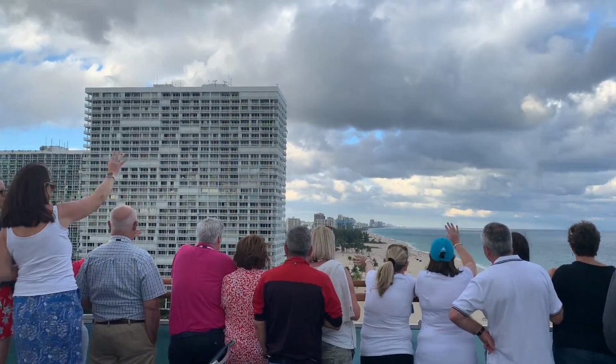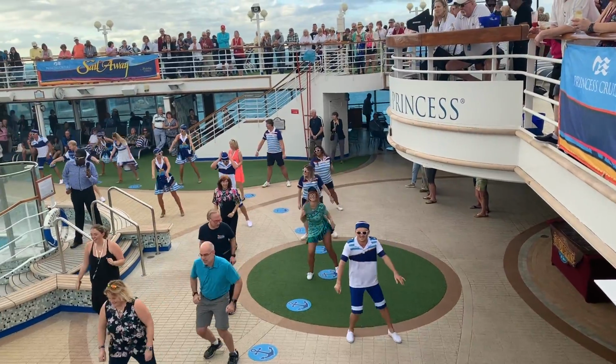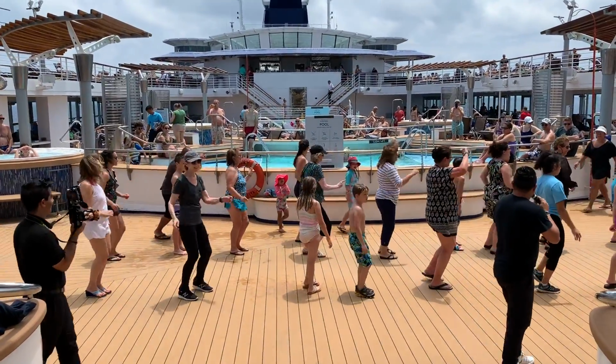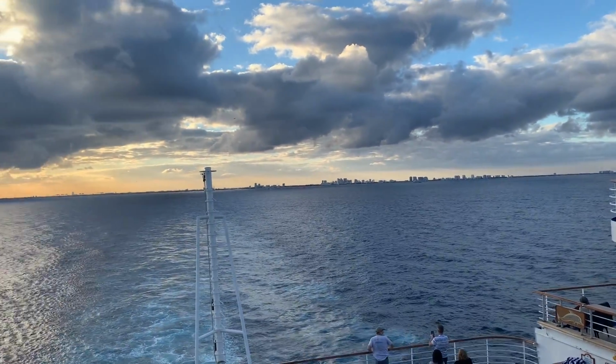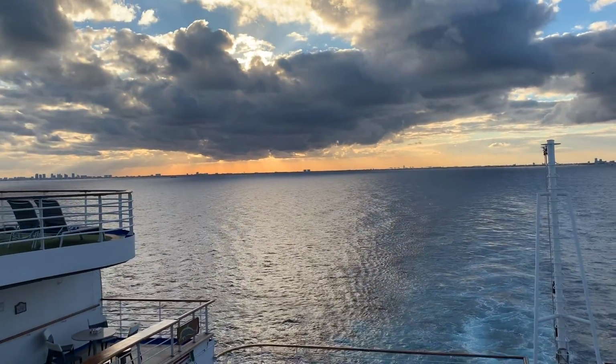You can join the sail away party. That is a lot of fun. So you can grab a drink and you can do a dance. You can join the cha-cha slide if you like, or you can just people watch if you like. That's definitely a lot of fun. Or you can take in sail away on your balcony. You can go to the bar at the back of the cruise ship and watch, well, the ship literally move away from the shore. It's all very good.